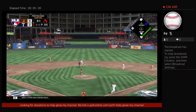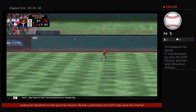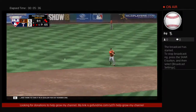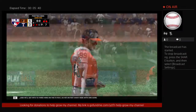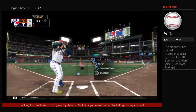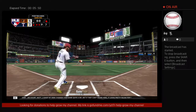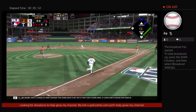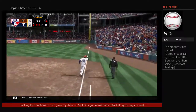Lifted into center field. And there to take it in is Guillen for route number 1. And he'll get into third here on the fly out, so he's 90 feet away. At the plate, Mike Rogers. And with men on base and 2 away, it feels like this at-bat could go a long way toward deciding this thing. No doubt, Matt. A base hit here changes this game quite a bit. Oh, look at the sliding stop. Hats off to that one.